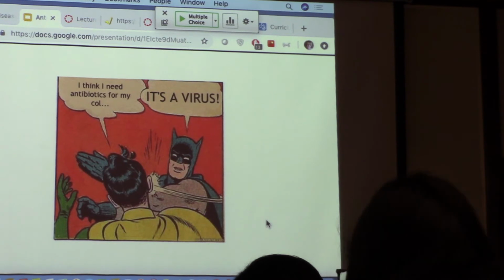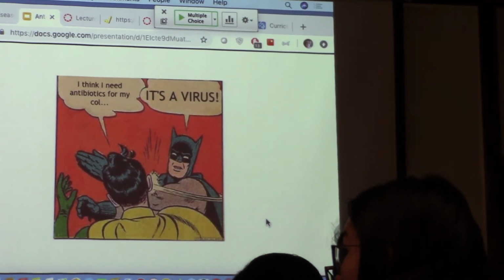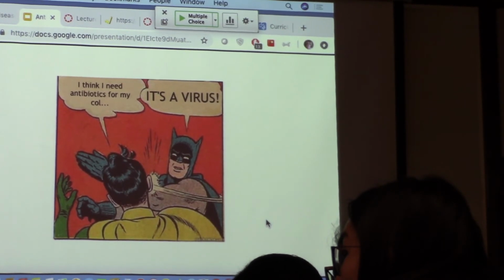I have one more question. What is it that makes people allergic to penicillin? Because I'm allergic to penicillin. Yeah, I'm allergic to it too. So I always get prescribed a Z-Pack, which is why you know about it.